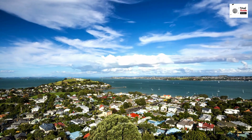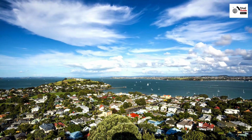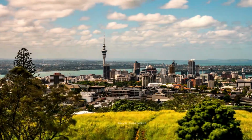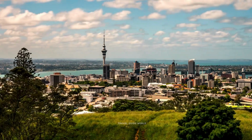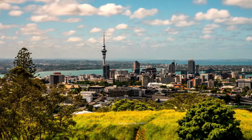They even have this glass floor where you can walk out and see the city streets 328 meters below. Talk about an adrenaline rush! My knees were shaking a little bit, but it was totally worth it. If you're feeling brave, you can even do the sky jump. Even if you don't jump off the building, the Sky Tower is a must-do in Auckland.